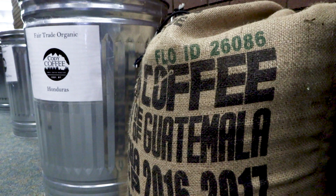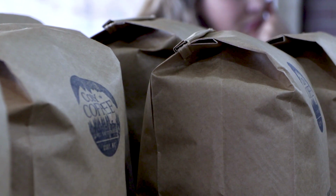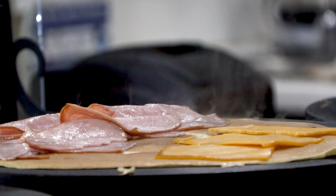Our coffee bags, we sell them 1 pound at a time. They're all fair trade and organic. I think that's our biggest seller by far. But the other thing we really focus on here is crepes. And with the crepes, we also source a lot of local products. We use a lot of our local farmers. The farm we work really closely with is Shoshone Farm here in town.